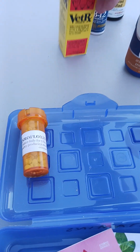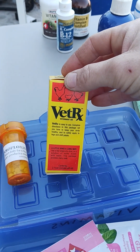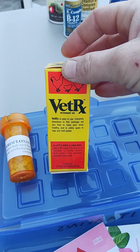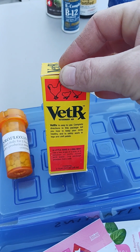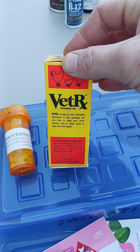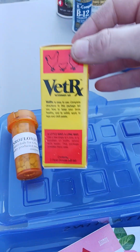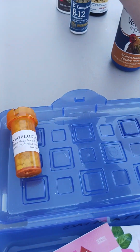Anyway, all right, so VetRx. A lot of people recommend using it for a lot of stuff for respiratory, and it's very good at what it does, but it's only to ease the symptoms like nasal discharge when you're sick, kind of like Vicks. But it is really good at what it does. And I believe you're supposed to warm it up.